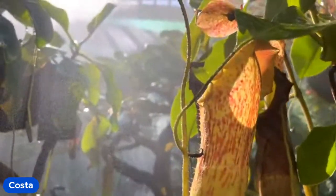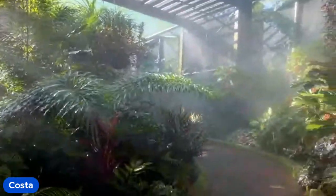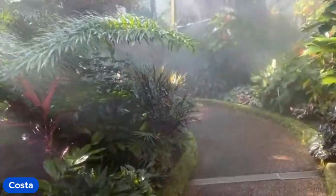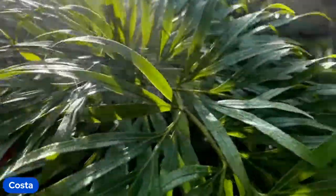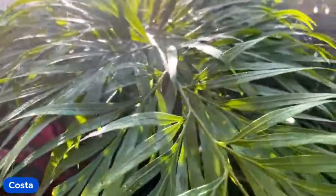Look at the light through that one. Beautiful. Look at the foliage on this one. This is a beautiful cycad. It's such detailed foliage. You tend to think of cycads as having quite basic leaves, but no. This is so dense.